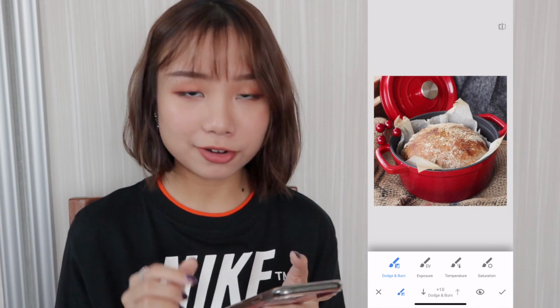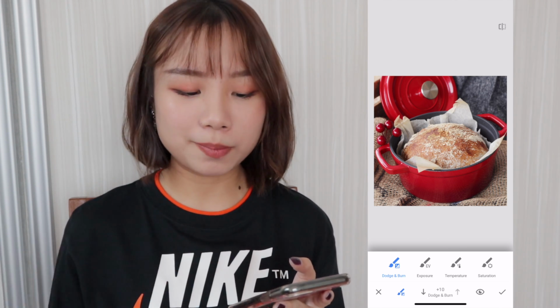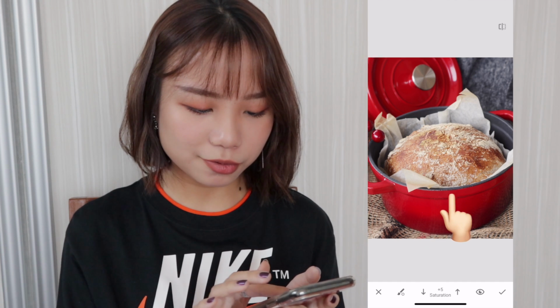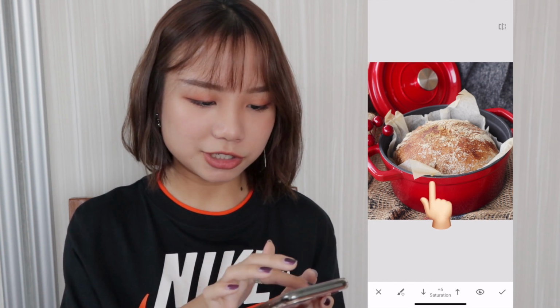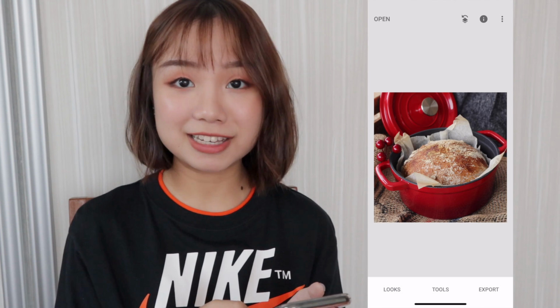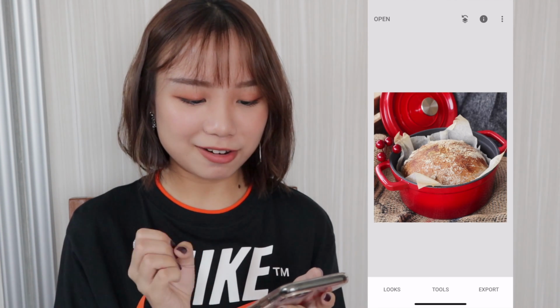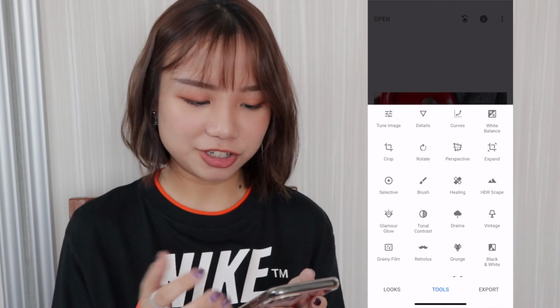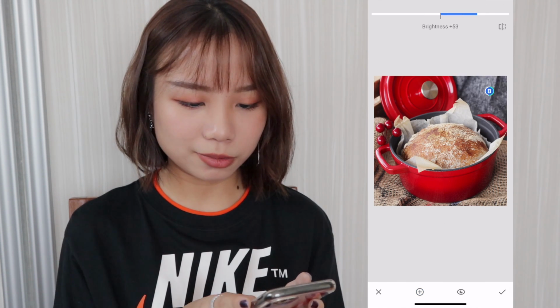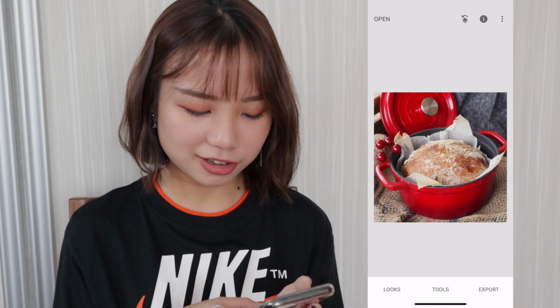So let's say if I want to only increase the saturation of the red pot, I can click on saturation and then I can just glide my finger over the part where I want the saturation to increase. And you can see the before after. You can see that pop, right? So only that red part gets more saturated. And they also have this selective function where you can click a spot and brighten only that spot. So I find it very convenient.